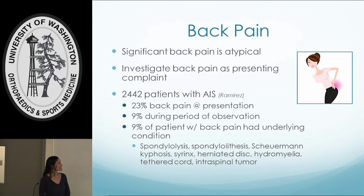But when they did a study of over 2,000 patients, 23% of them had back pain at the presentation, and another 9% developed back pain during that observation period of time. But 9% of those patients actually had an underlying other condition. And of course, those of us in sports medicine, we're always thinking about things like a spondy. So when you have a patient that comes to you with back pain and they otherwise were somebody you evaluate for spondylolysis, then that's still going to be the thing you evaluate for, and scoliosis as well. And other things that are certainly more concerning can be observed as well.